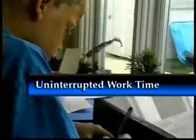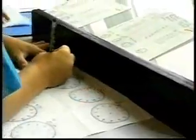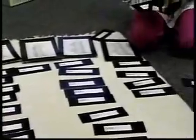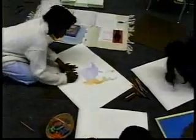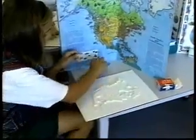Children thrive in this environment because they are free to work at their own pace. There is no rush to keep up with material that is confusing, no fear of falling behind, no boredom waiting for others to catch up. Montessori students feel relaxed about learning and enjoy each new challenge.